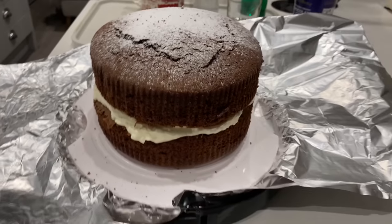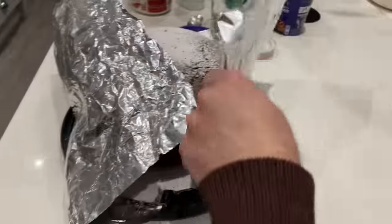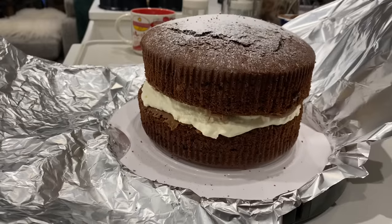Icing sugar on the top. So I've come up with a way of containing it without using the lid. So that side will go up and then I've got another piece of foil to go over the top there. So I can still use the base to keep it all stable. And I will pop this in the fridge.